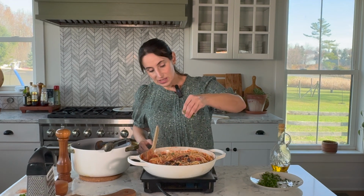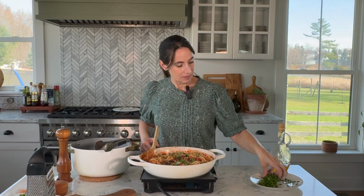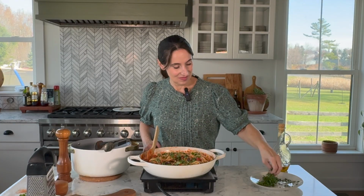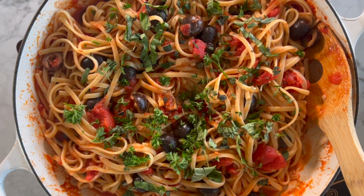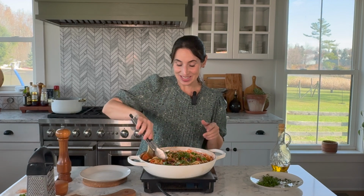Now that everything's all mixed in well together, I'm going to add my fresh herbs. So I'll add the oregano first on there. And let's add in that basil. And the parsley. I really love to finish off any dish with some fresh herbs. I just think it makes it look beautiful. I really love colorful food. Let's dig in and try this now.